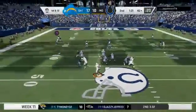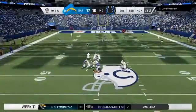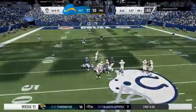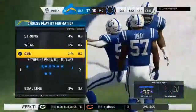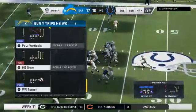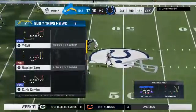On play action, they'll throw. Nowhere to escape, and he goes down. Ben Banagoo, he's the one to get him, and that is sack number 7 for him on the year. It's 2nd down.